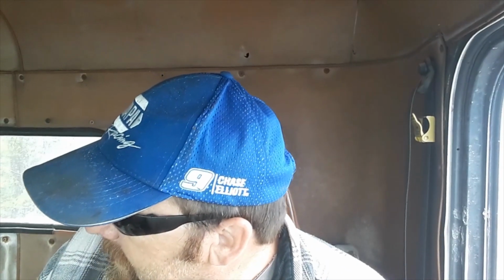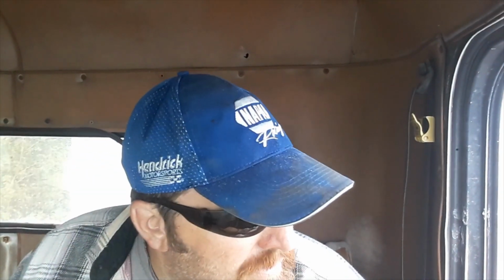Delivering corn to the ethanol plant. It's been raining here, so we've got an inch and a half of rain. So things are still pretty wet. So we are going to haul 2 loads of corn to Addis Ethanol Facility.